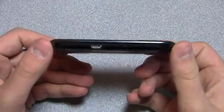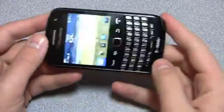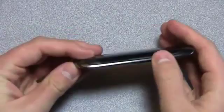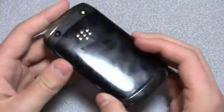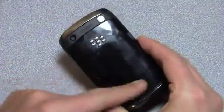You can see how thin this device is, and on the left side it has a micro USB charging port. On the right side you've got your convenience key. They're kind of hard to see because it's so thin, but convenience key and then volume rocker up here, and then a glossy back, and then you have your 5-megapixel camera with a flash up top.